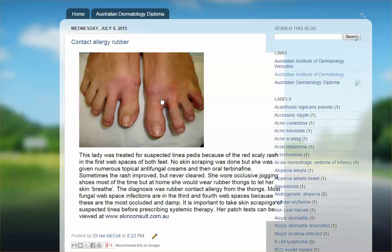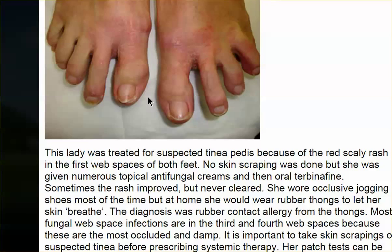Again, if ever you consider that someone may have a tinea, the important thing is that you do scrapings first before you prescribe either a topical antifungal or an oral antifungal, if you were going to, for that matter. So this lady was subsequently patch tested and was shown to have a rubber contact allergy. Let's just have a little look at this bigger picture here. You can see it more clearly in this area.